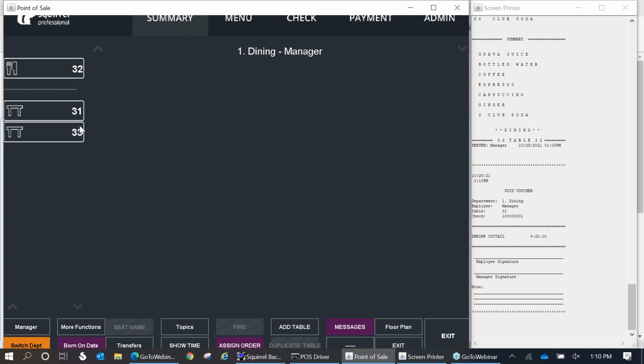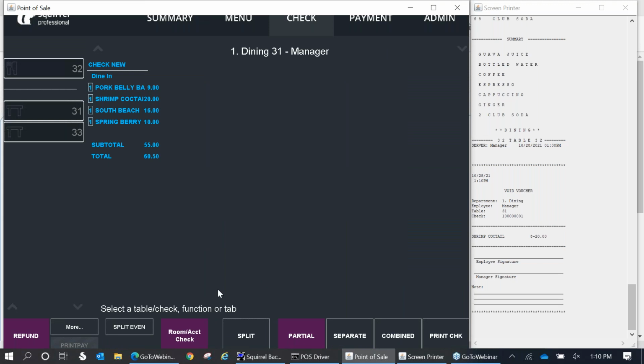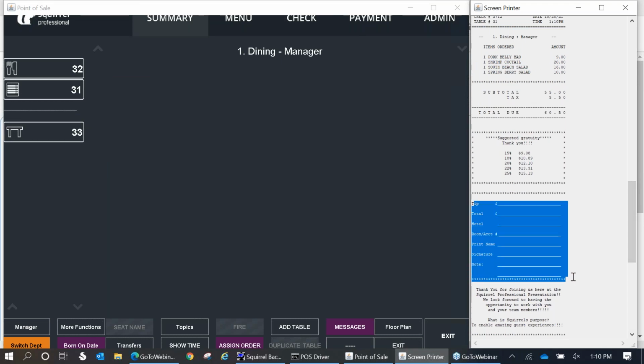The next one that we wanted to show, and especially in today's environment, I'm going to bring up a couple of items here, and I'm going to go to the check tab, and we call it the room and account check. This room and account check gives us the option to print a check, but with the ability for them to sign for, say, a house account. It's used primarily in hotels and large properties, but we are seeing a number of people that are starting to use it because they've got companies that are coming in. They want to do multiple events or orders every day, but they don't want to cut a check every day. They don't want to have to go through that process. They want to do one at the end of the month. So we can do some house account pieces.